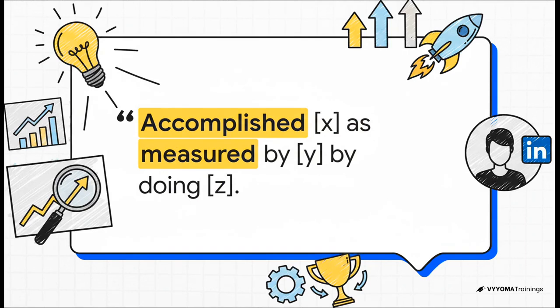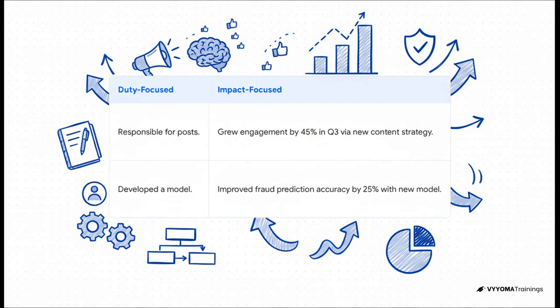Now for your experience section. There's this little secret weapon, a formula from a former big shot at Google that transforms a boring job duty into a powerful achievement. It's simple. Accomplished X as measured by Y by doing Z. This little trick forces you to focus on the result, the data, and the action you took. You know, the 3 things recruiters actually care about. And let's see this in action, because this is a game changer. Responsible for social media posts.